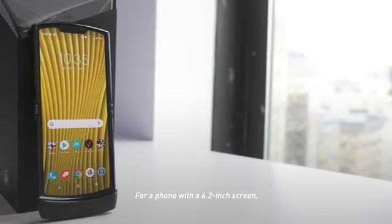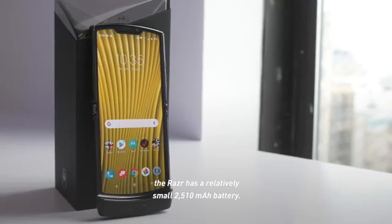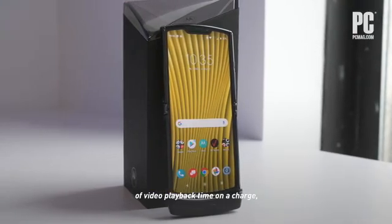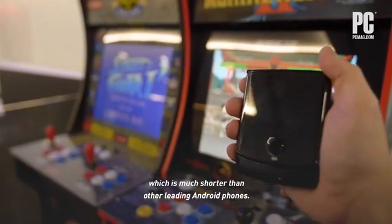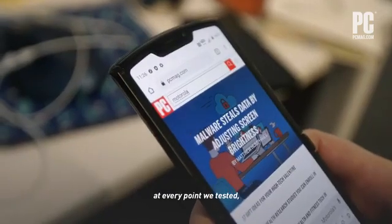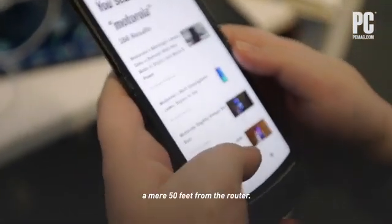For a phone with a 6.2-inch screen, the Razr has a relatively small 2,510 milliamp battery. We got just 6 hours and 54 minutes of video playback time on a charge, which is much shorter than other leading Android phones. Wi-Fi performance is disappointing as well. Speeds were slower on the Razr than the Pixel 4 at every point we tested, with the phone dropping signal a mere 50 feet from the router.